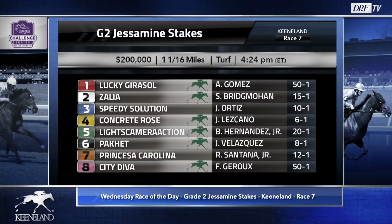She is already stakes placed on the dirt. Her dam's a grade 3 placed synthetic router. She's a half to a grade 2 placed horse on the dirt, but she's basically exposed after 8 lifetime starts, is yet to run a fast race, and is yet to hit the board on turf. She draws a nice inside post position, but she is a deserving long shot in the Jessamine.